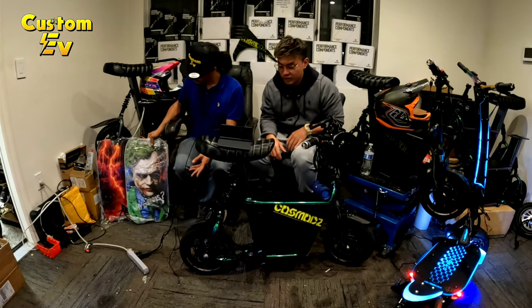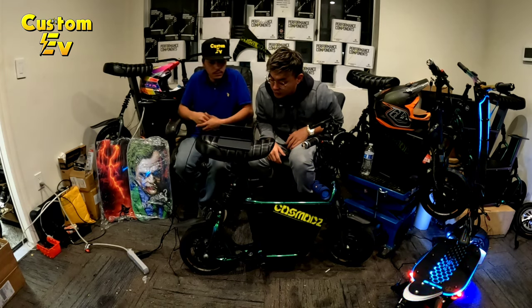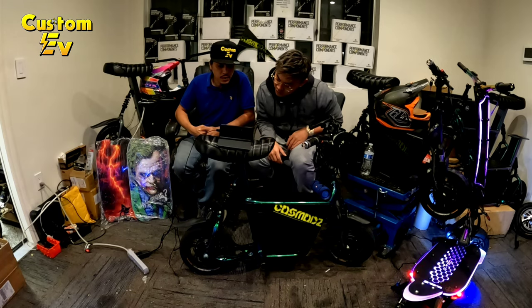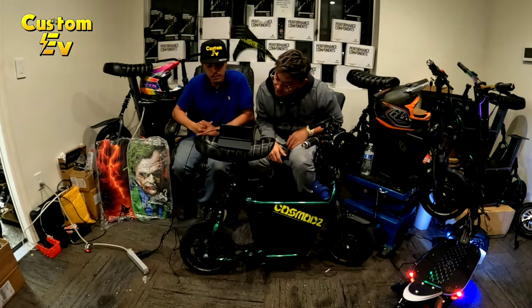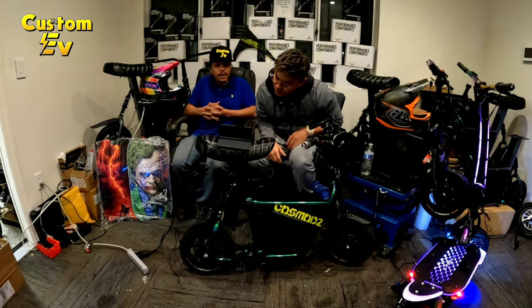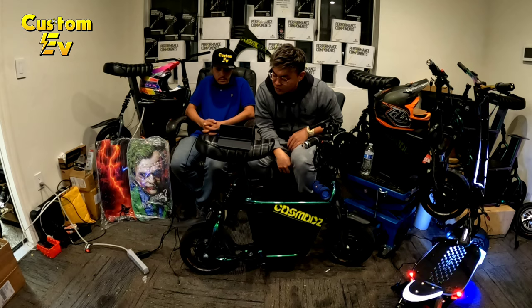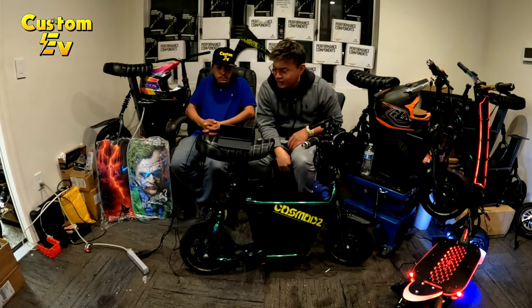And what is this? What are the most efficient connectors for the tire change? A lot of people have that question. What is the most efficient connector for tire change? I don't understand.